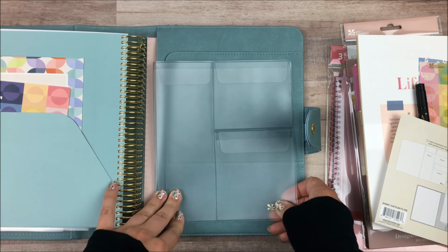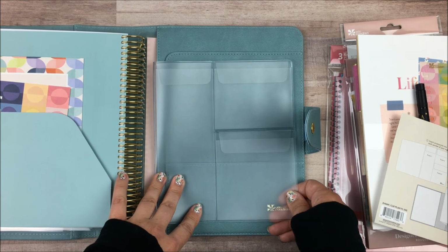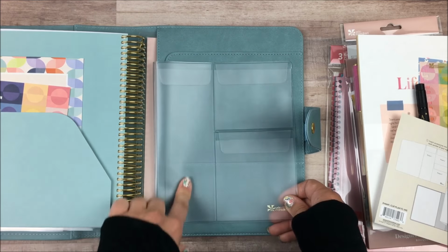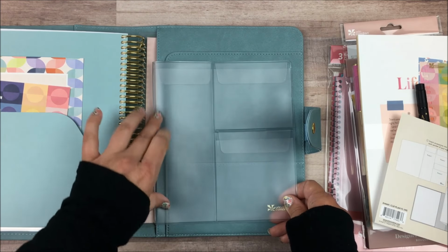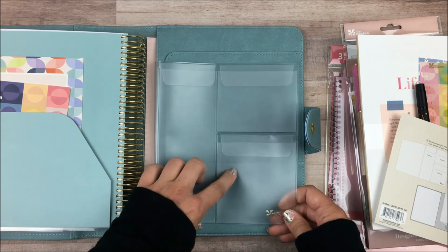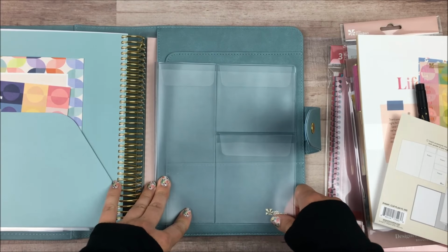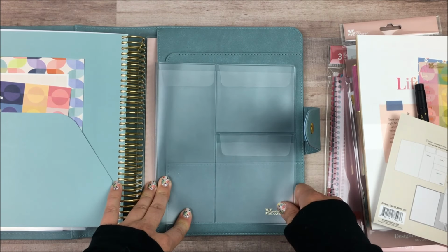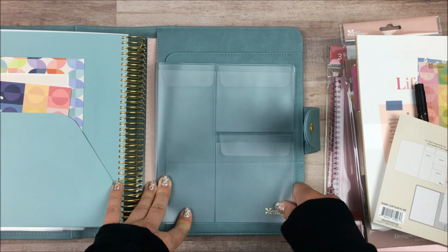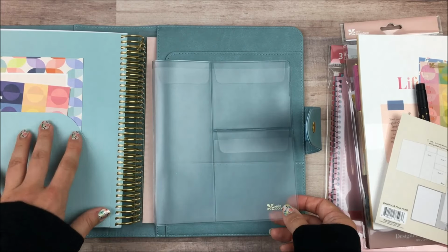I wouldn't put anything that has a lot of thickness to it, but things like sticky notes would fit really well in here. I know they have the new washi tape fan, which I will show you in just a second. That will fit in this pocket right here. I use sticky notes all the time, and so I think that would be a great thing to keep in one of these. You could also just use it for decoration, put in little cards with some quotes that you love, something like that. So I love this addition to the folio system, I guess.